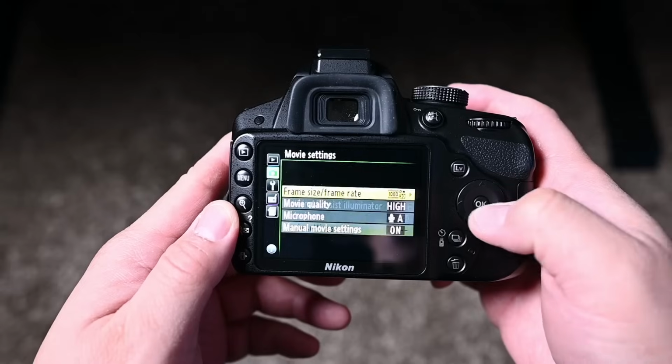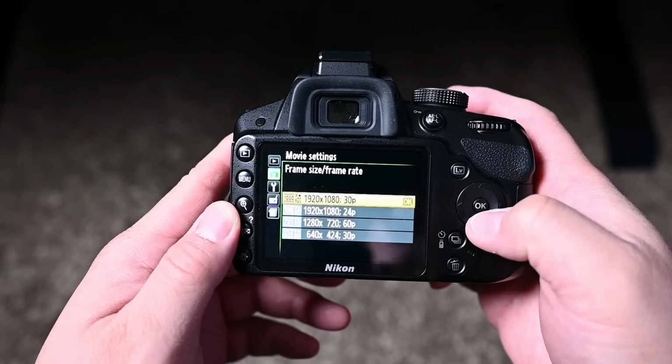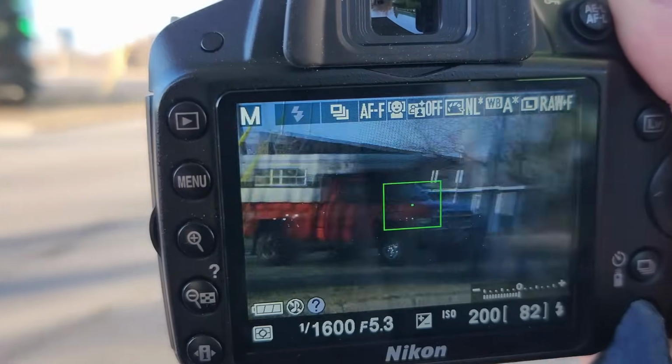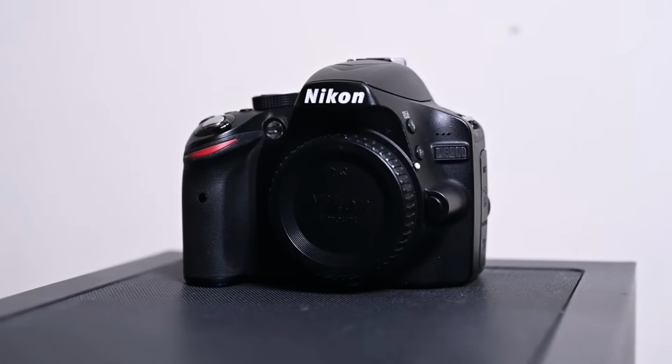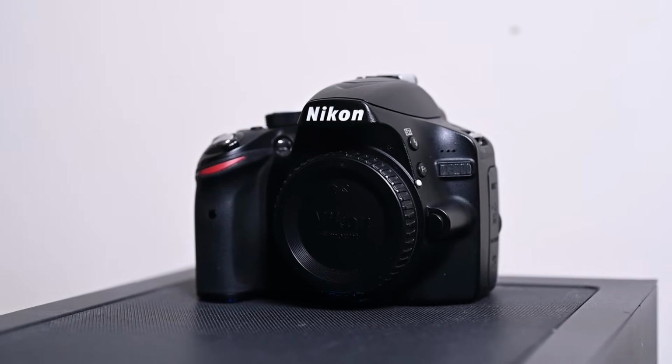And I would also not recommend this camera for wildlife or fast action or sports, just because while the focus is pretty good, I think it's just a little slow on the FPS to get those fast action shots. So the D3200, I still think it's best for beginners or someone that's brand new to photography or just looking for a camera. It's great for portraits and everyday use.